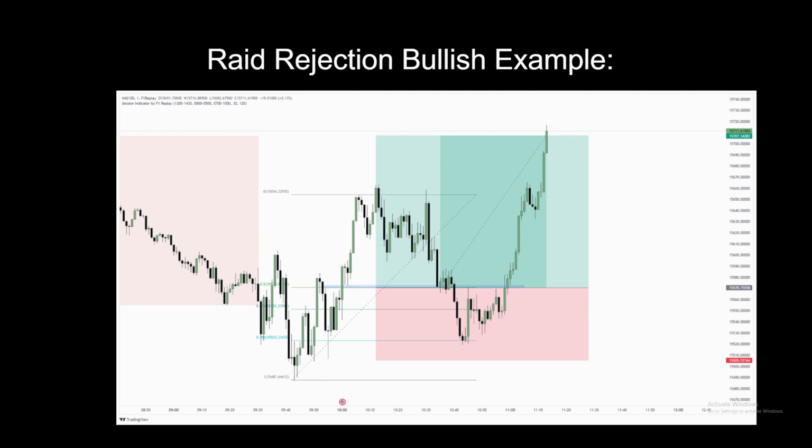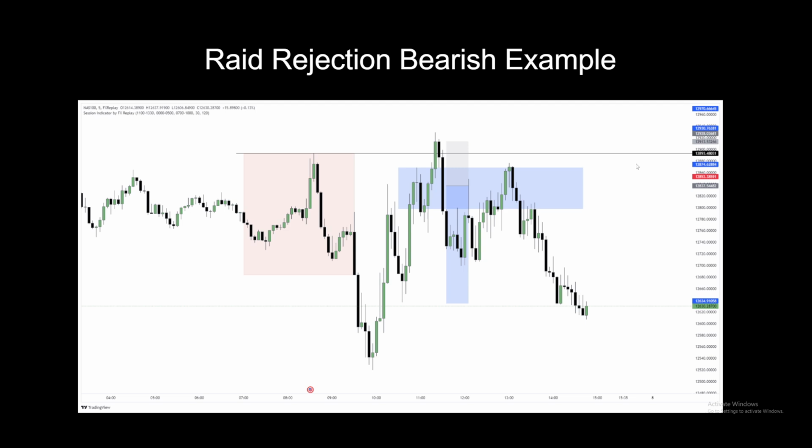You're waiting for a 5 minute fair value gap to form after we reject the range lows in this case. You're then jumping into the 1 minute for the refinement, and you're targeting the next visible buy side liquidity pool in this case above the pullback leg that took you into the trade. Simple. This would be a 5 minute bearish example so that you can see the 5 minute. I wanted to bring up both here.